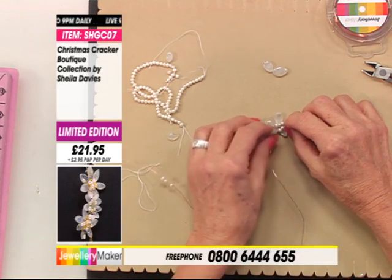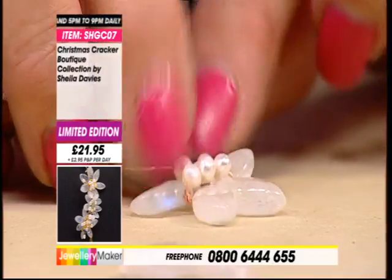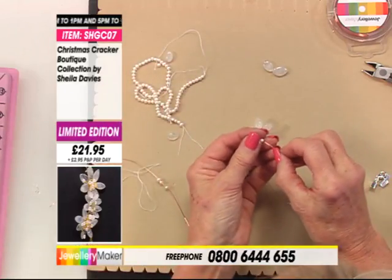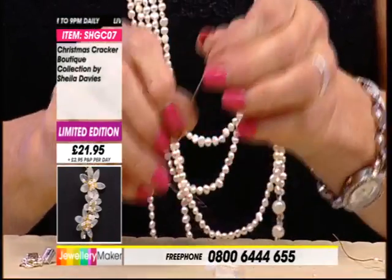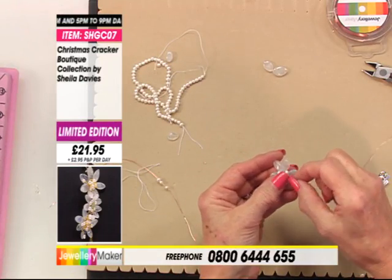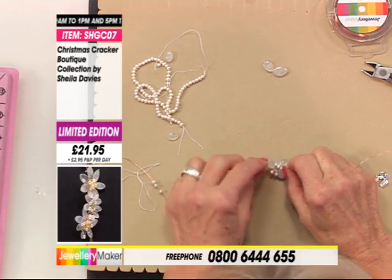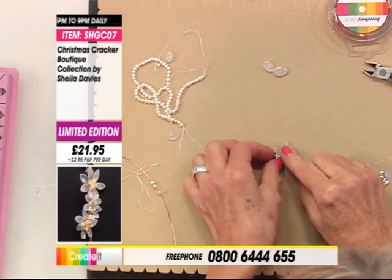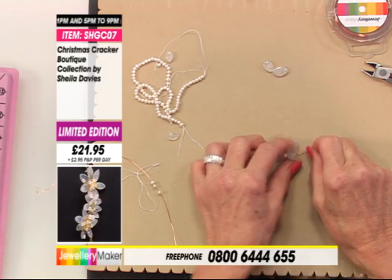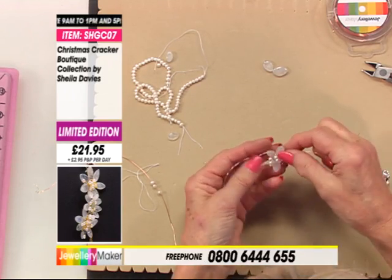If you can see now, that's starting to come as a little round section in the middle. And then you can pop either another gemstone in the middle of that, or you can just put another pearl in the middle. So if I now secure that, take it round underneath and pull it, bring your pearl back up the side again. So you've now got your section in the middle, and then you can take your wire again.